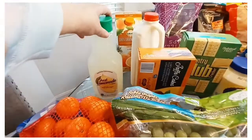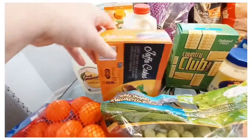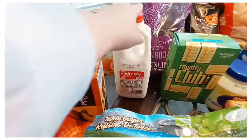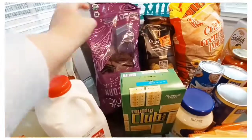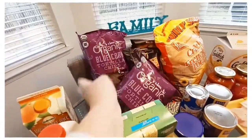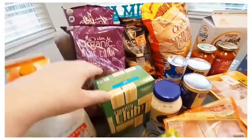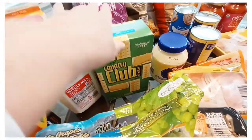Next up, we got a thing of lemonade, a box of Jaffa cakes, milk, orange juice, two packs of these. Oh, it's upside down. Two packs of these, the blue corn chips. They were buy one, get one free. Country crackers to go with our cheese.